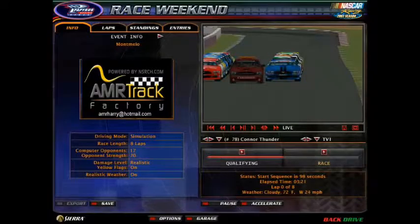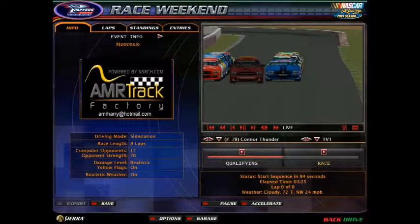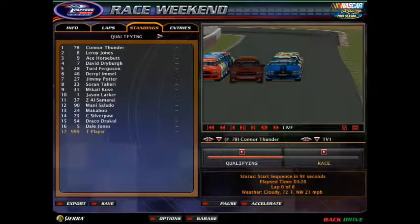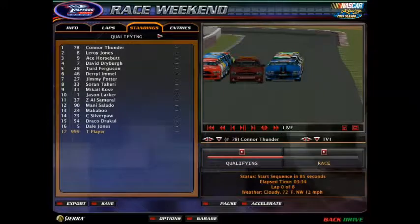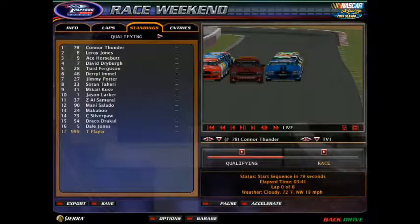We are at Catalunya for the 8th race of Season 1 of the SCRL Sun Energy Whelen Euro Elite 2 division. The 78 of Connor Thunder will be leading us to the green flags. Number beside him is the 8 of Leroy Jones. Rest of the starting lineup for today's race. Points leader Jimmy Potter will be starting in the 7th spot. He has a 6-point lead over Mikhail Koz, who is starting in 9th.